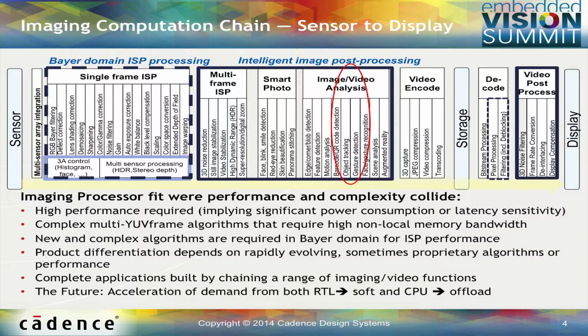requirement for image processors and image software is going to be most especially emphatic at those places where performance demands collide with complexity of the algorithms being done. So if we look down this pipeline from the hypothetical sensor at one end through single frame image signal processing into multi-frame image enhancement, smart photography, image and video analysis, and vision, into encoding, storage, decoding, and post-processing, we find that there are some parts of the problem which are relatively straightforward, and in particular relatively stable and lend themselves to hardwired or substantially hardwired solutions.